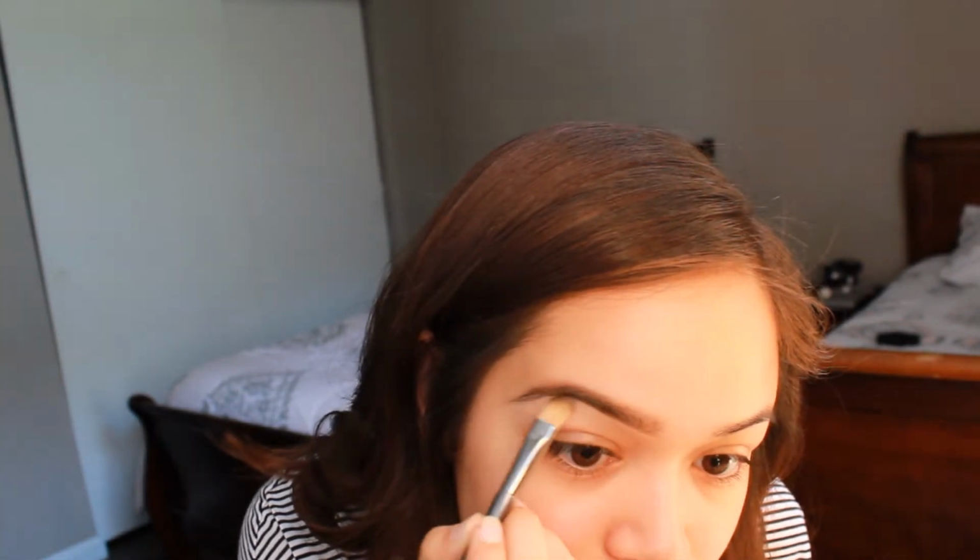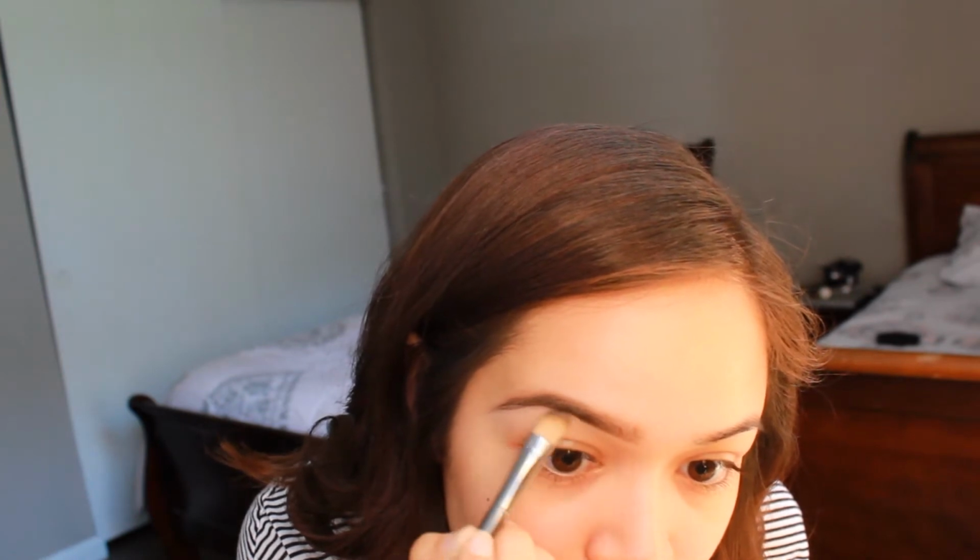Honestly, I'm saying this is every day because this is really every day for me. I don't typically glam myself up, because I feel like I look like a baby prostitute when I do all that. It's like a little 5-year-old putting on makeup, and I look ridiculous. So I'd rather just do something simple, make myself look a little mature.